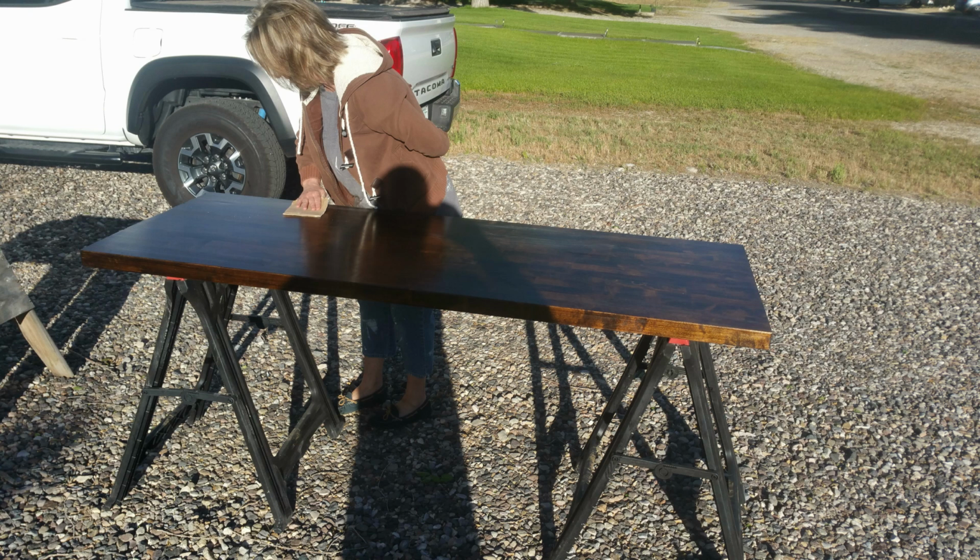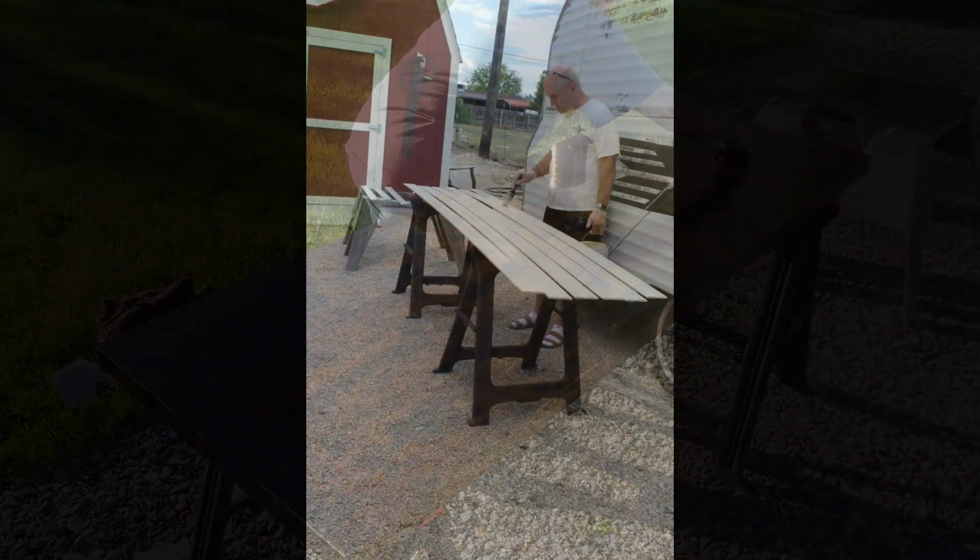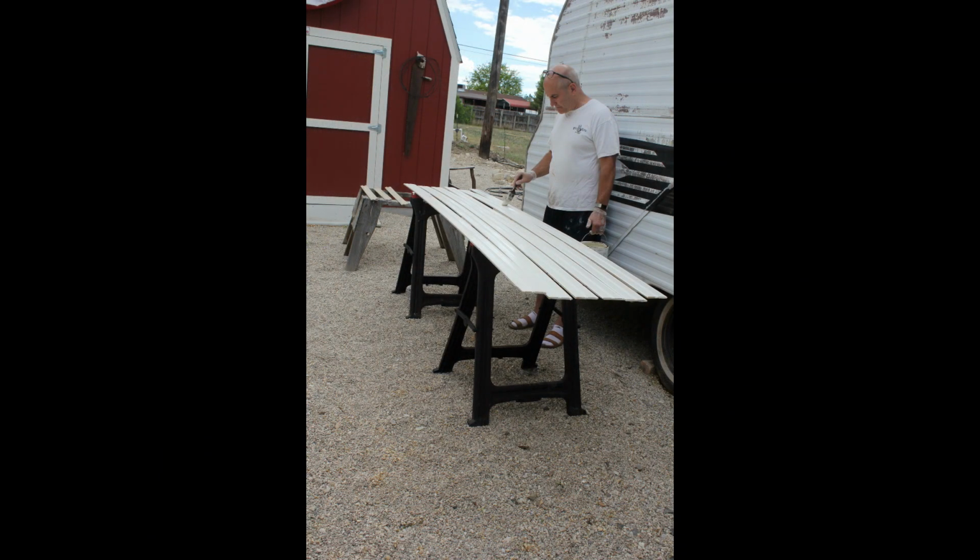And then it was time for the polyurethane. I put several coats on because I want it to hold up really well, and it has held up really well so far. So got that ready, and Brian got that installed, and then it was time to figure out a backsplash behind the butcher block countertop.